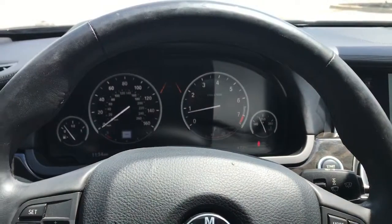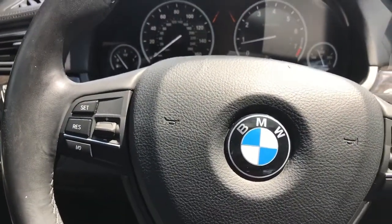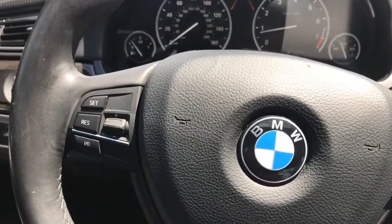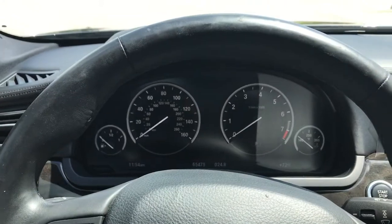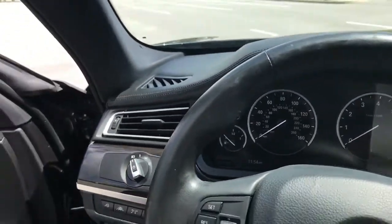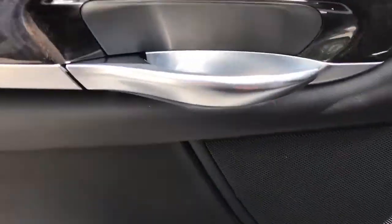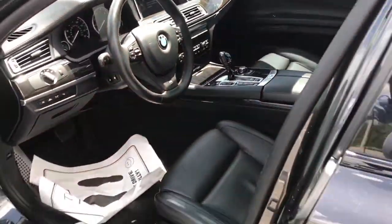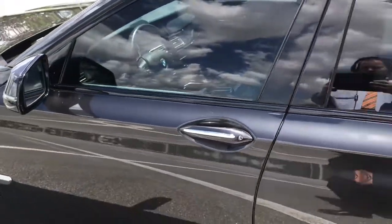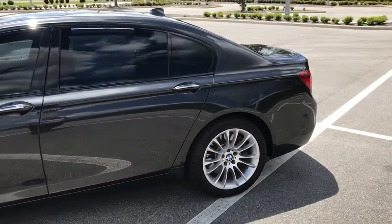This car is in very good condition. No rips, tears, scratches, or anything on the interior either. And it does have the soft close automatic doors. That's an added-on feature.